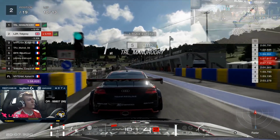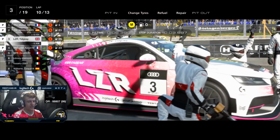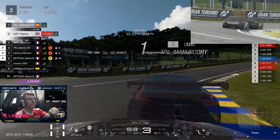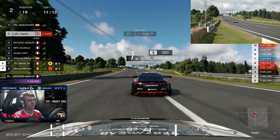So let's have a look at those fuel margins though here. 25% versus 23%. So I'd actually done very well with fuel in my opinion. Having no slipstream for 10 laps, and we're actually ahead on fuel. So I was really happy at this point because now I'm like, oh, okay, I've got more fuel than Manu Rodri. That's a bit of an advantage to me. Weirdly, Kylian has literally fueled up, and I was very confused with that. I'm not sure why Kylian fueled up.